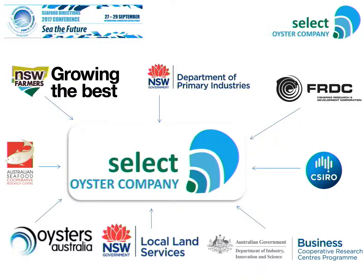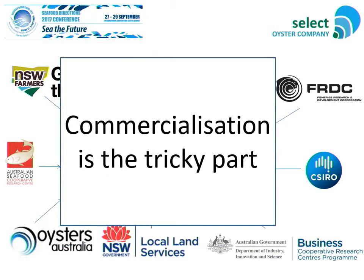And over the years, we've had a lot of wonderful, generous contribution from funding bodies: FRDC, CSIRO, where our geneticists are based, the Australian Government, and the Seafood CRC, a recent program launched to investigate more about the genetics and the breeding program. The New South Wales Local Land Services, Oysters Australia, and the Australian Seafood Cooperative Research Centre, which is no longer around. But again, without the help of these funding bodies, the Select Oyster Company would not be where it is today. So the bottom line there is that the commercialisation of this program is the tricky part, because we're still not at a stage where we can independently walk away from the funding bodies and provide a selectively bred oyster for the industry. But we're working on it.